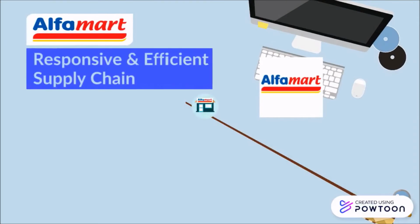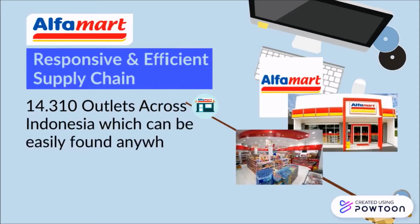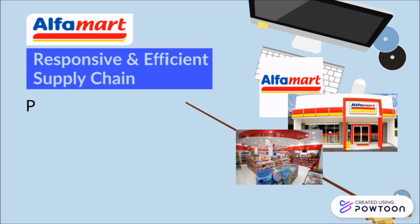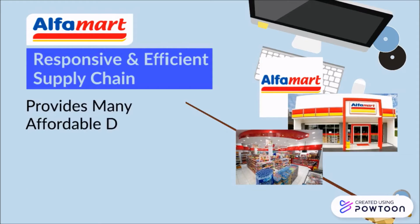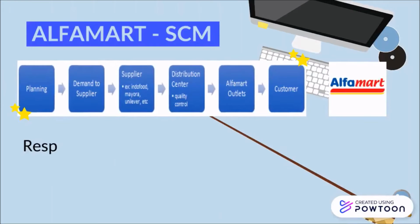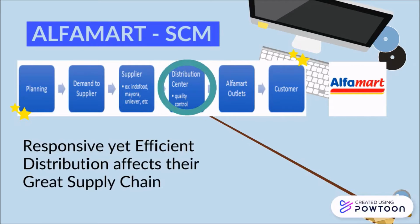Alfamart is one of the biggest mini-market businesses in Indonesia that has 14,310 outlets across Indonesia, which makes them easy to find anywhere and shows that they have a responsive yet efficient supply chain. They provide many affordable daily needs with high accessibility that meets customer needs and convenience. Their SCM process starts from procurement until distribution. They have a great supply chain responsiveness and efficiency because of their really responsive yet efficient distribution.